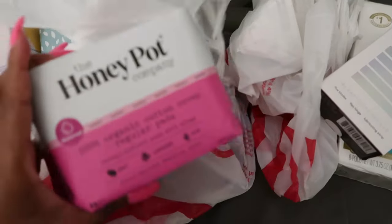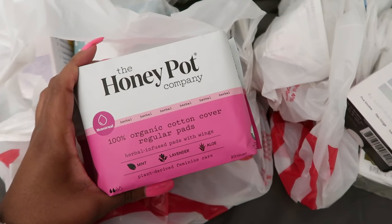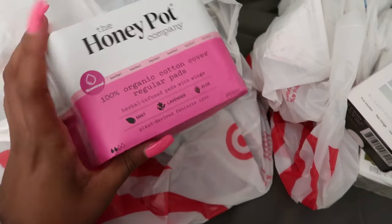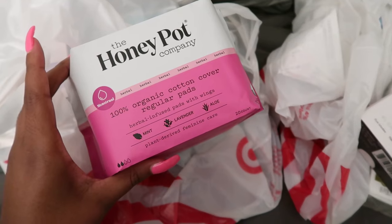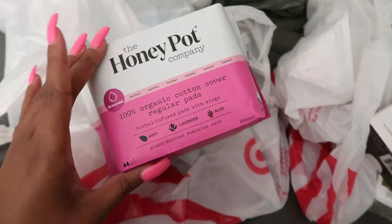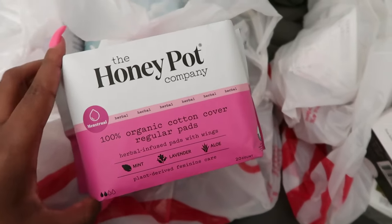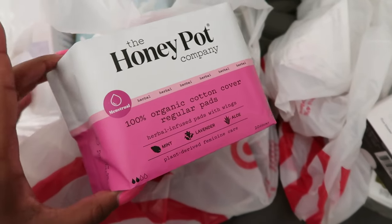And then I got some Honey Pot pads. I love the Honey Pot pads because it is black owned, so I love to support. Also, these pads give you a little tingle, and I like the way it feels. Some people do not like the way the tingle feels, but I don't know, I like it. When it do that tingle, I'm like, yeah, it's working, okay? So I really like that.